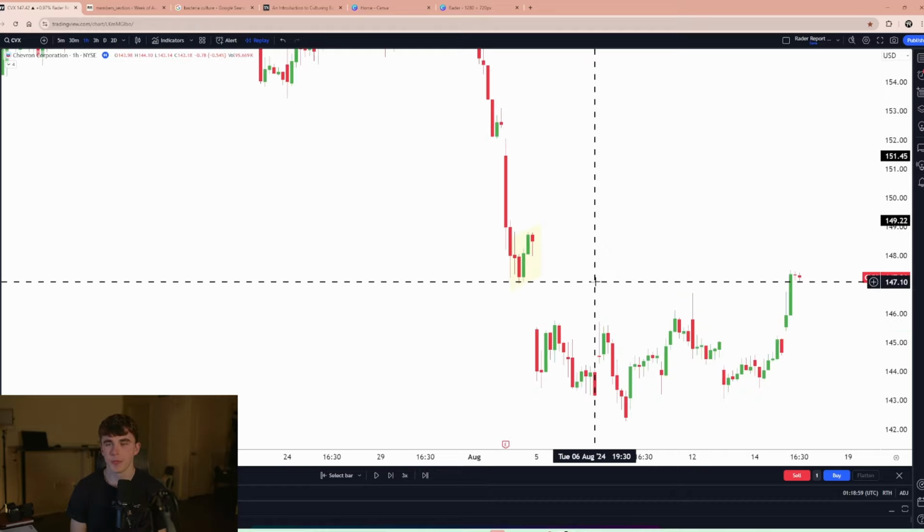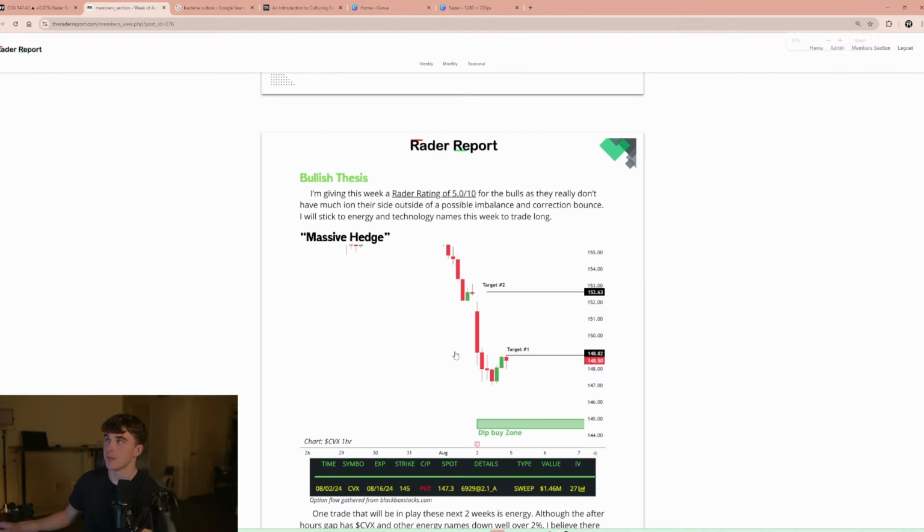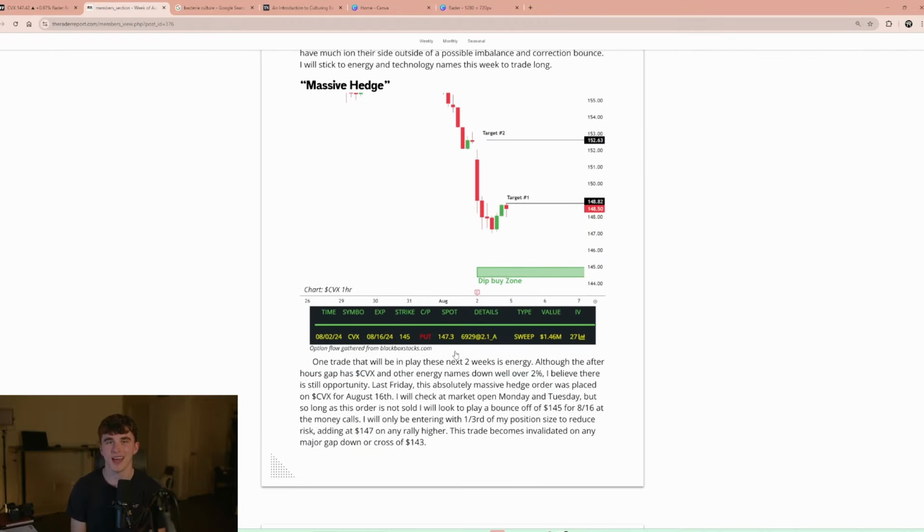Wait, what? The markets after that point did continue to drop, but that wasn't the best risk to reward trade. That wasn't actually going to be the trade that printed the most money. How do we know that? Well, we know the mechanics of the market. And part of the mechanics of the market is understanding how the options market influences the equity market.